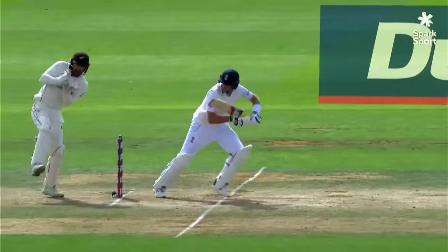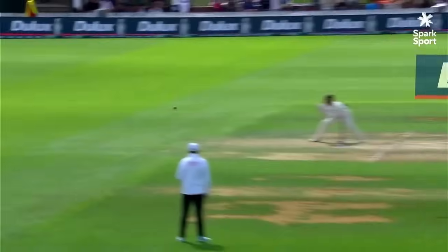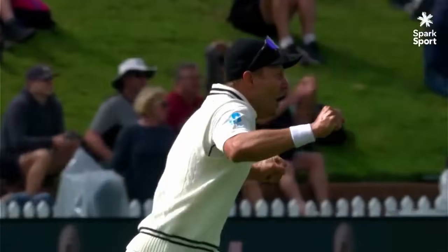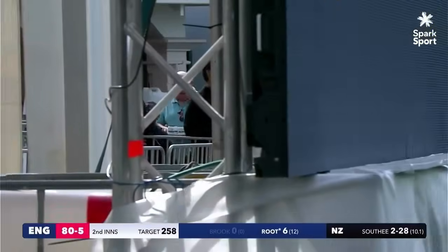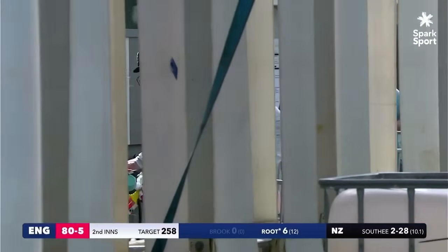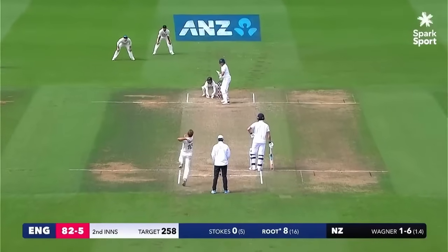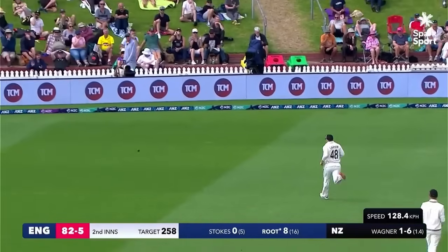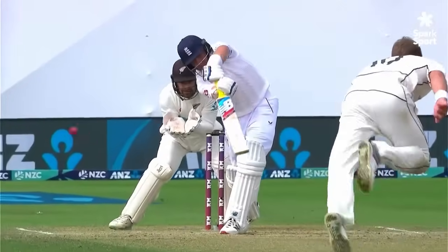What has happened there? Said it earlier, when there's a collapse, there's always a run-out. Features, and it's Michael Bracewell, the pick up and throw. And Brooke barely in the frame. Well, Brooke's already gone. 0 next to his name, out without facing a ball. England now in real strife, 80 for 5. Oh, the edge goes directly through the gap. Good length from Wagner.